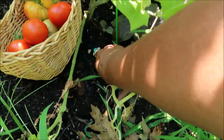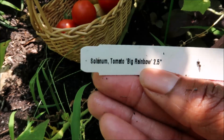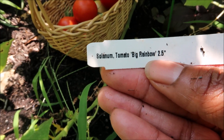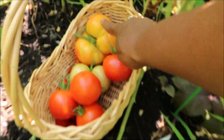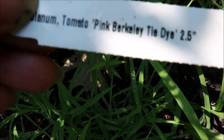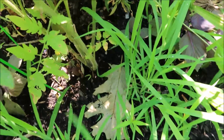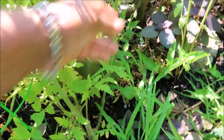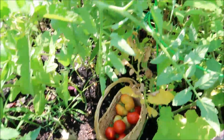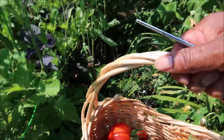Let me see. So there are two that I planted here. And one of them, I don't know if you can see it, it's Big Rainbow Tomato. Big Rainbow. And I believe that was this one right here, Big Rainbow. And then the other one, let's see if I could find the name tag. Here it is. And this one is Pink Berkeley Tie-Dye. Pink Berkeley Tie-Dye. Yeah, Pink Berkeley Tie-Dye, so that's this one. And the other one. Well, we will try them out and see what we get. And we have an okra.